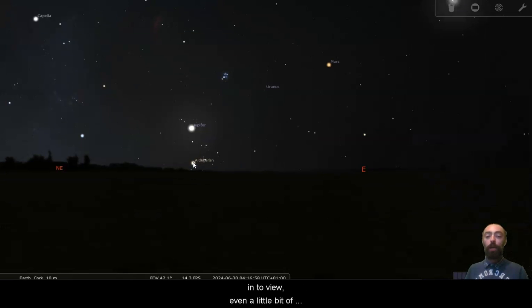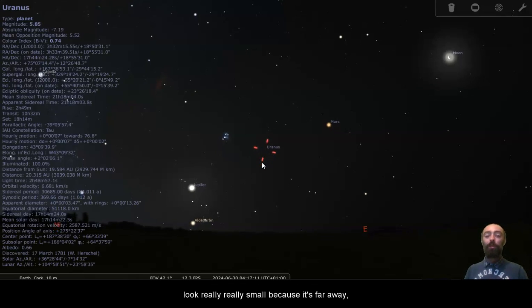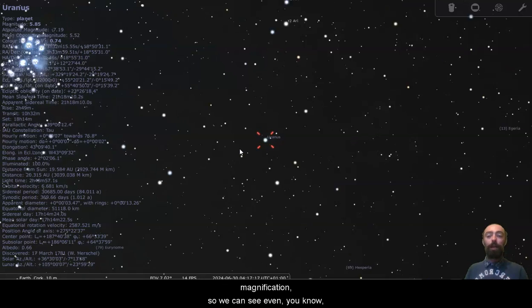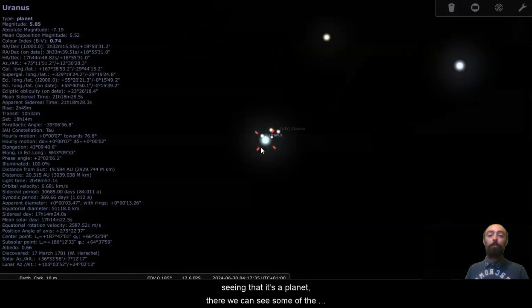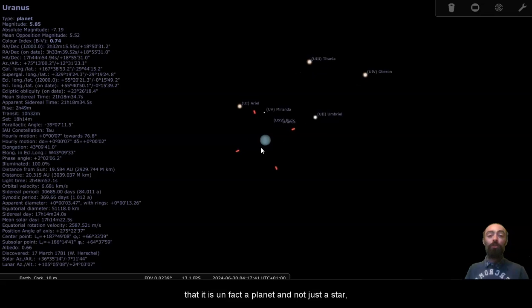Even a little bit of magnification will make it technically visible, but due to the distances involved, despite the fact that Uranus is quite big, it's still going to look really, really small because it's far away, unless you're using quite a significant amount of magnification. So we can see, around the kind of magnification that makes the Pleiades a lot more visible and brings many more of them into view, more than just 7 in the Seven Sisters, Uranus is still pretty tricky, and we really have to look in quite close before we start really seeing that it's a planet. There we can see some of the moons, and now we're starting to see that it is in fact a planet and not just a star.